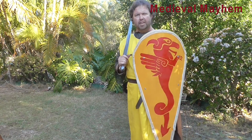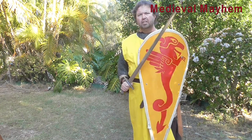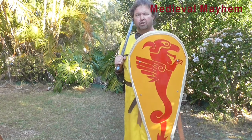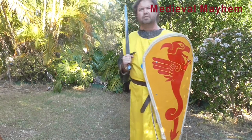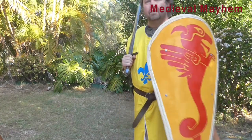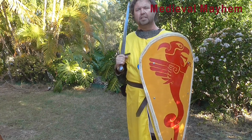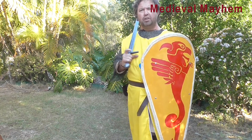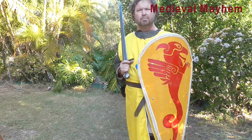So in terms of infantry use, when I'm using this shield on foot, it gives me a lot of value. Not only can I use it for protecting me, but it provides a great deal of offensive capability as well. This is a weapon in itself. I can push very hard with it, and it's a very strong shield because of its shape and because it's been laminated with the linen, as I described earlier. You then create this sort of fiberglass type effect, and the shield is incredibly strong once it's been made properly.